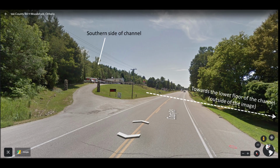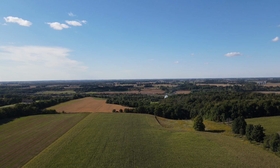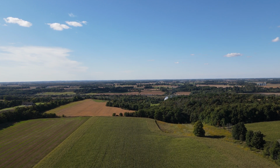If you can visit the area, drive from Woodstock to Ingersoll on the Ingersoll Road, and you will see those relatively steep channel sides and how the channel goes down in a number of steps all the way to the bedrock floor on the right side of the photo. And this is where you'll also find the rail track. So the railway actually was built on the floor of the spillway channel and follows it.